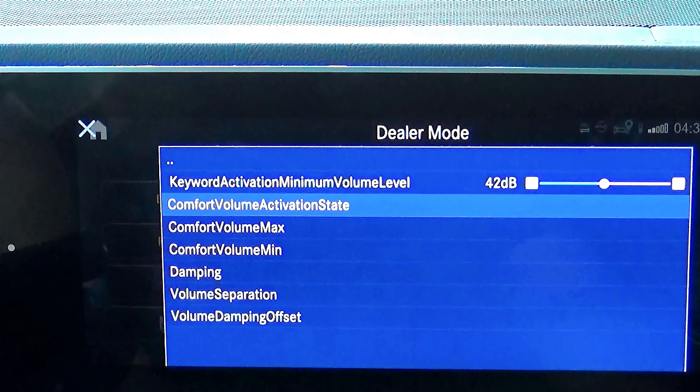So if you see the volume drop to the minimum, all you have to do is just adjust it to the right, and it will increase the volume for the whole audio system of your vehicle.